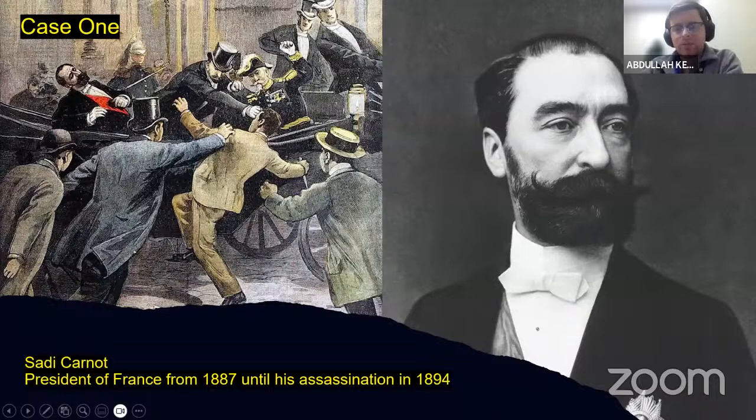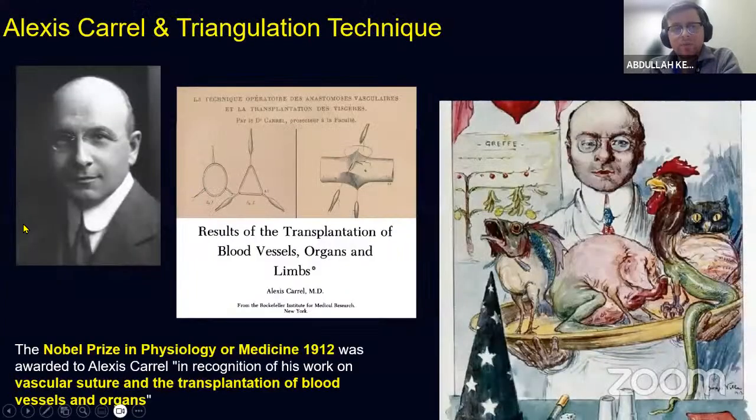I would like to very briefly mention two cases, actually two problems, that changed the whole field of vascular surgery. The first one is Sadi Carnot's case. Sadi Carnot was the French president and he was assassinated with a knife to the abdomen. There was a major venous injury, and the surgeons at that time were not able to suture the veins and they lost their president because of that. There was a med student in Lyon, France, who witnessed that situation and came up with a solution for how to suture vessels. He came up with the triangulation technique and published it while he was in medical school.